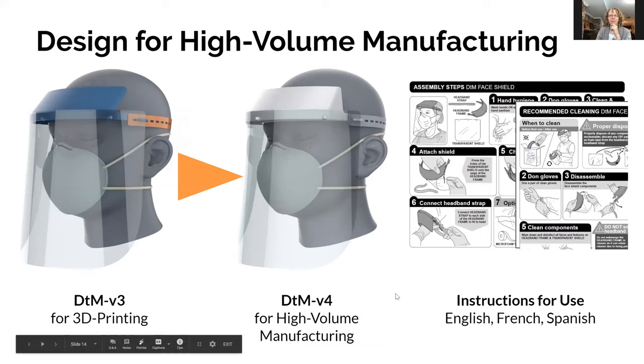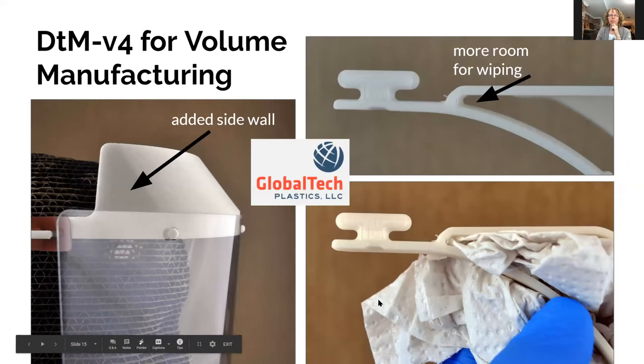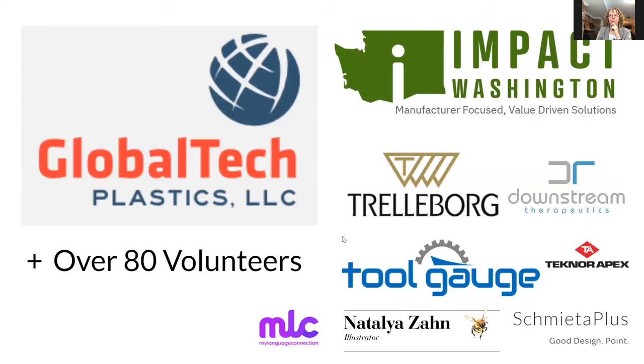And then the last piece of our project is that we realized high volume manufacturing could help as well. So we worked with a group called Global Tech Plastics, who's been amazing in that they've been willing to design it for injection molding with some slight changes that actually improve the design. And they're now building tools and producing hundreds of thousands for the state of Washington. So all in all, many, many people came together in order to do this.